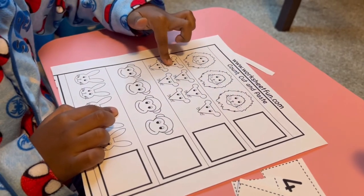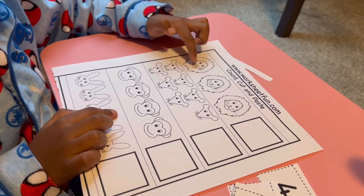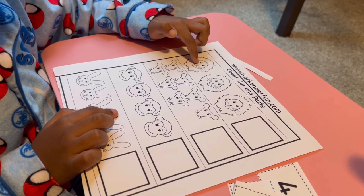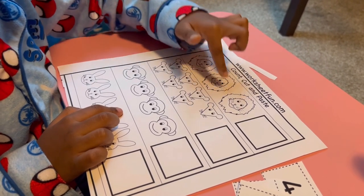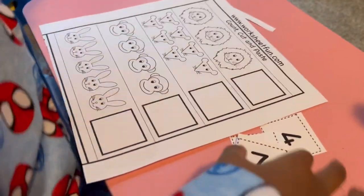And now he is doing some of the counting work, like numbers. So here again he has to count the number of pictures given and select the numbers and stick them in the order of the count that he has done. So these are different kinds of activities.